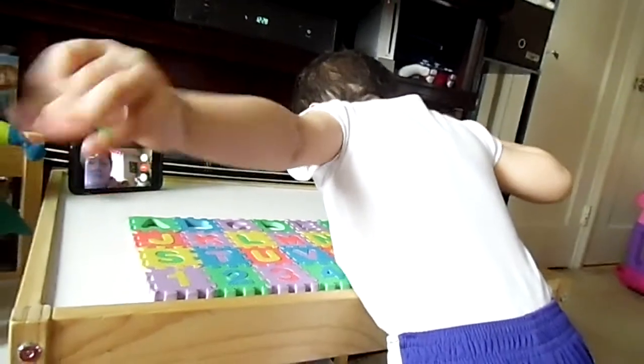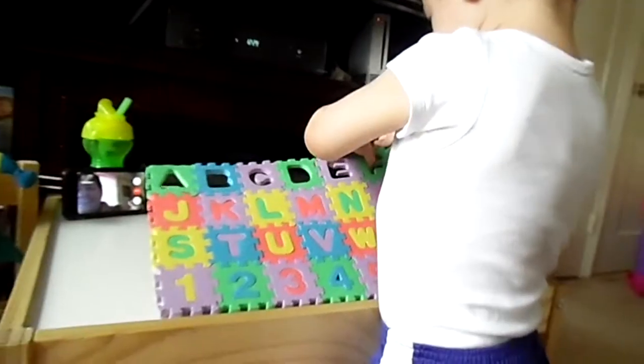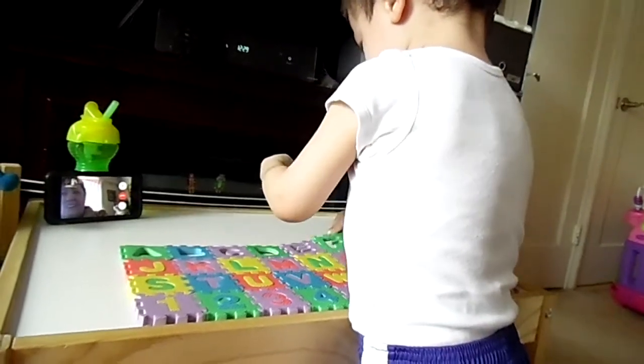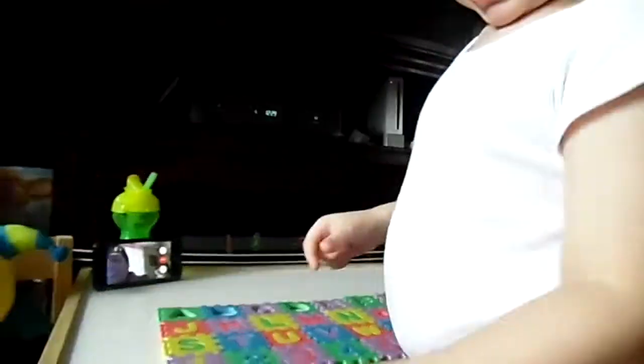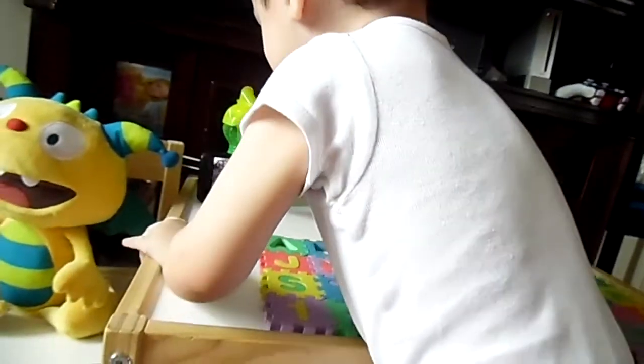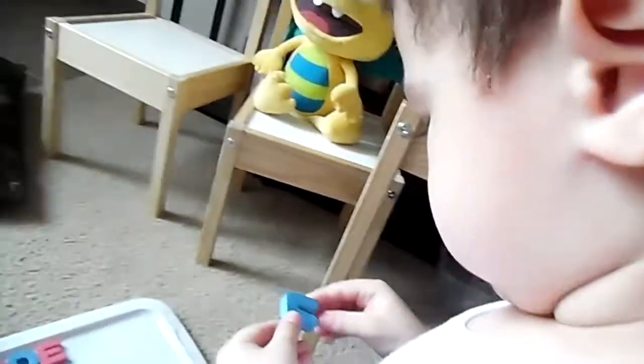Show Grandma. Phoenix is FaceTiming Grandma. I'm playing. Let me see. Show Grandma the F. Oh, so this bends in all directions. F. Show Grandma the F. Yay. Are you showing Grandma? Now he's going to put it down here. Put it down? Yeah. Go ahead, put it next to the E. Go ahead.